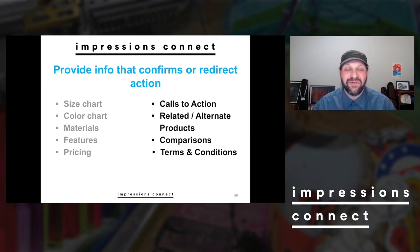I'm not saying always to provide that deep budgetary option, but you can also do that and be clear about the caveats, the things they should be aware of when they're looking at the cheaper option, or what they should be happy about when looking at the more expensive option. But certainly comparisons can help with people making the decision process, and the fact that you have multiple options may make them more comfortable. Also, terms and conditions.